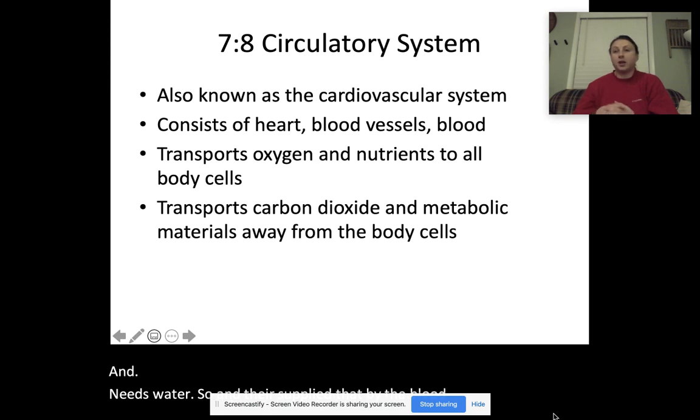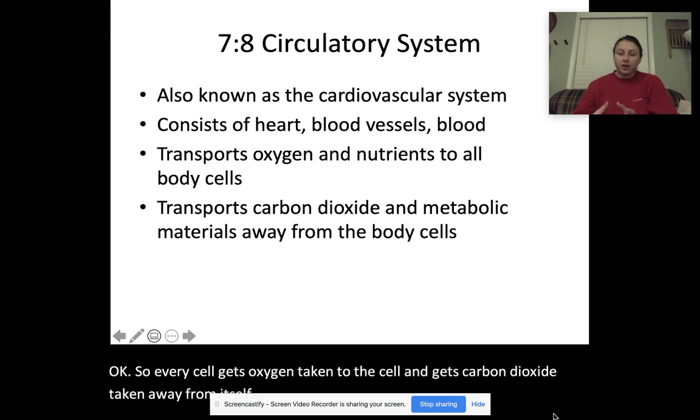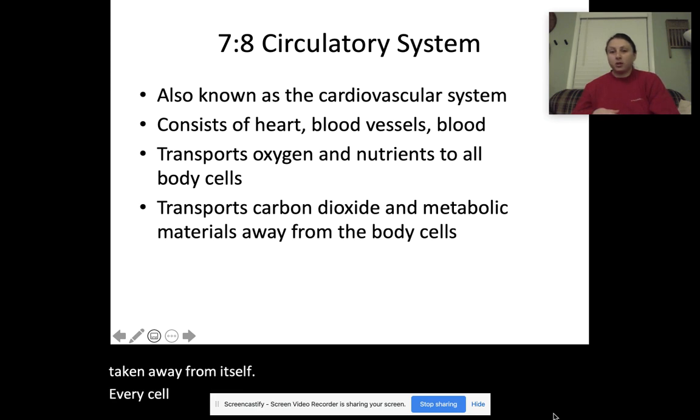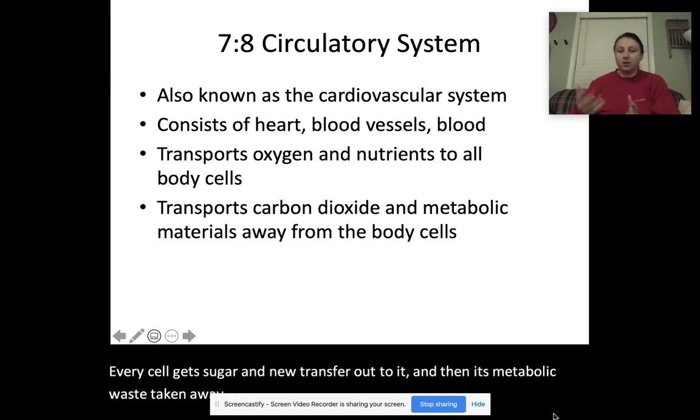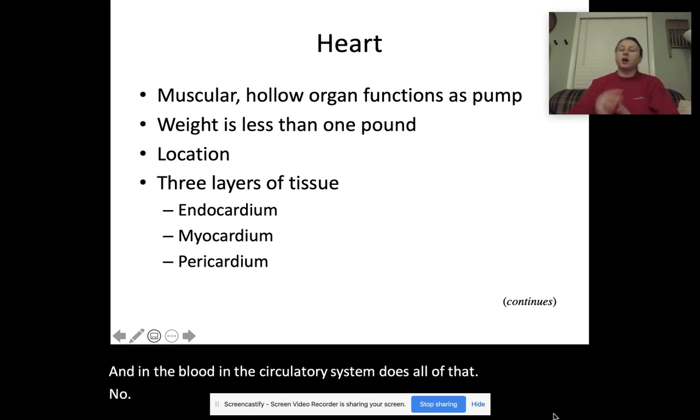Okay, so every cell gets oxygen taken to the cell and gets carbon dioxide taken away from the cell. Okay, every cell gets sugar and nutrients brought to it, and then its metabolic waste taken away. And the blood in the circulatory system does all of that. Now, I'm going to start with the heart.